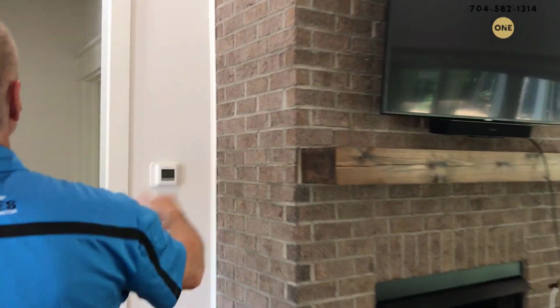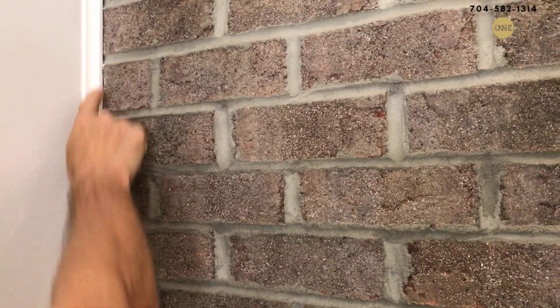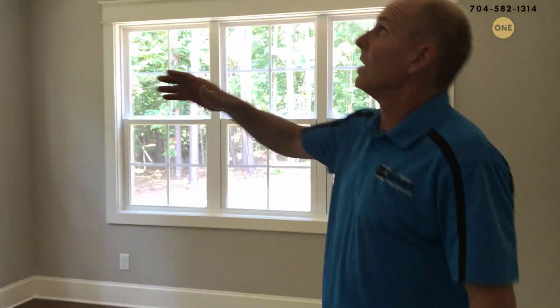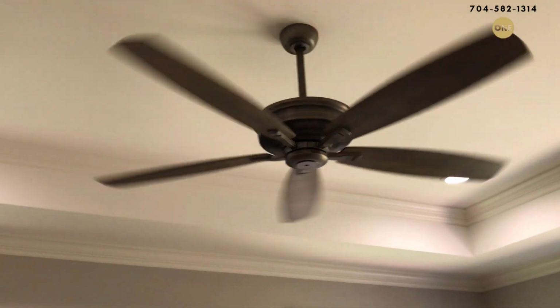Thermostat, obviously. Oh, where the brick meets the wall, that was kind of a rough line. So the customer asked us to put a piece of trim, so I thought that was reasonable. Looks good. Yeah, it cleaned it up a lot because otherwise you get that wavy line. In here, let's turn the light on. You got 4 pan lights. Once again, the clean lines are in, so this coffer is just one raised.